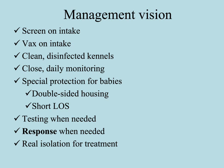If we see a sick animal, we really want to get that testing in. You're not going to save money ultimately by trying to save money on tests. Response is incredibly important. This is one of the things that for me is just heartbreaking in shelters, where I see that a sick dog is recognized, but nothing is actually happening. The shelter is not responding in the way that they need to, to prevent the outbreak or to manage the situation for that individual dog. If you're going to treat, you need to be able to have real isolation. This disease is very easy to spread, so you need to create a real isolation space.